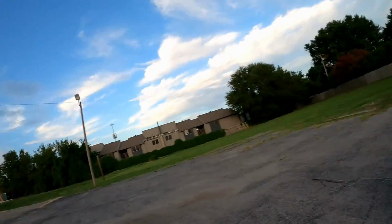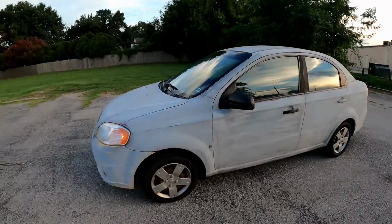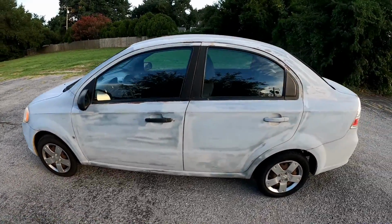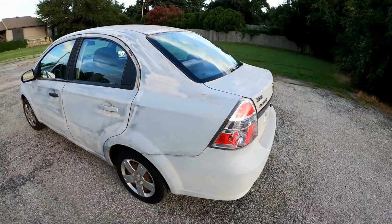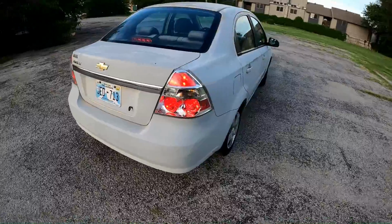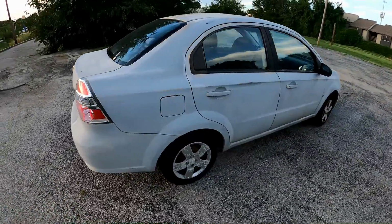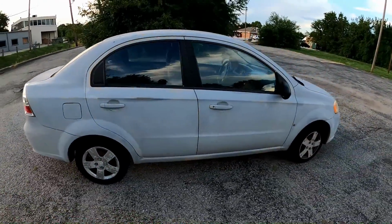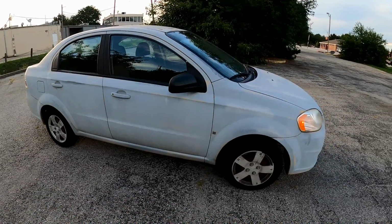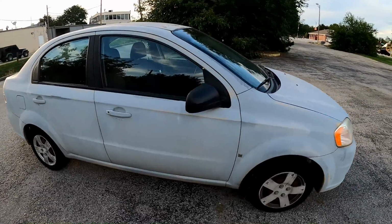All right, everybody, so we just got the next flip. What do y'all think? I know, she is ugly. Oh my goodness, she needs a paint job in the worst way. But you guys, I got this thing super cheap, and it only has 115,000 miles. It is an 09 Chevy Aveo. The body's in great shape, but she's just ugly as hell. I mean, she's in desperate need of a paint job.